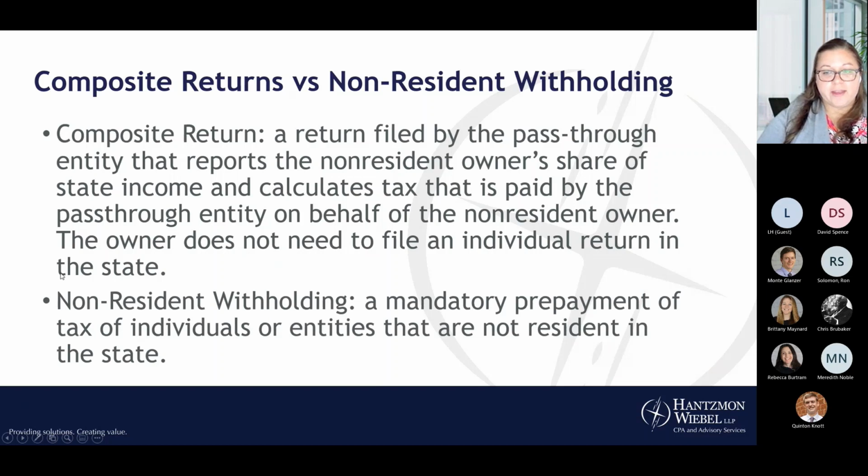The other thing I want to circle back around on is what in the world even is this non-resident withholding tax? These taxes are mandatory prepayments of tax for individuals and or entities that are not residents of a state. So the owner would need to file an individual income tax return in order to claim that withholding tax on their return to offset any liability generated by the income sourced to them.